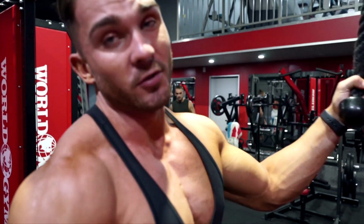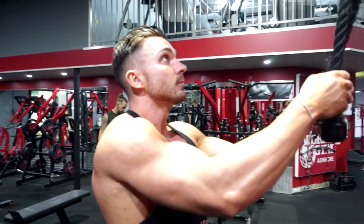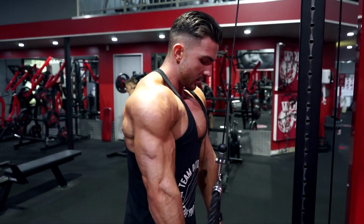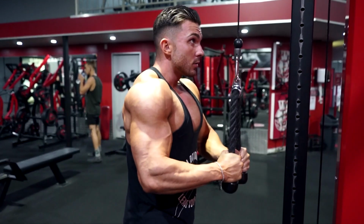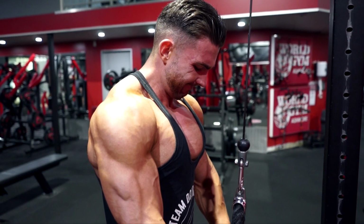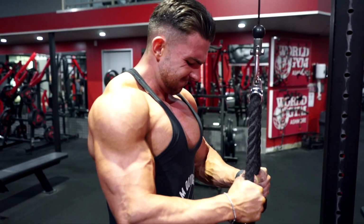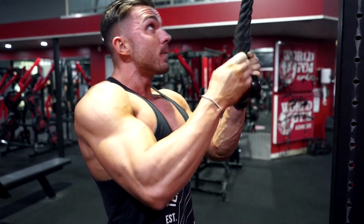Okay guys, that concludes chest and shoulders, and we're now moving on to triceps. We're going to do 2 exercises. The first one is just going to be a tricep rope extension. The second is going to be a single arm overhead tricep extension. We're going to do 2 sets on each. So we're going to start with this. We've just warmed up, so we're going to go straight into the working set now. Set on that, and then we move on.